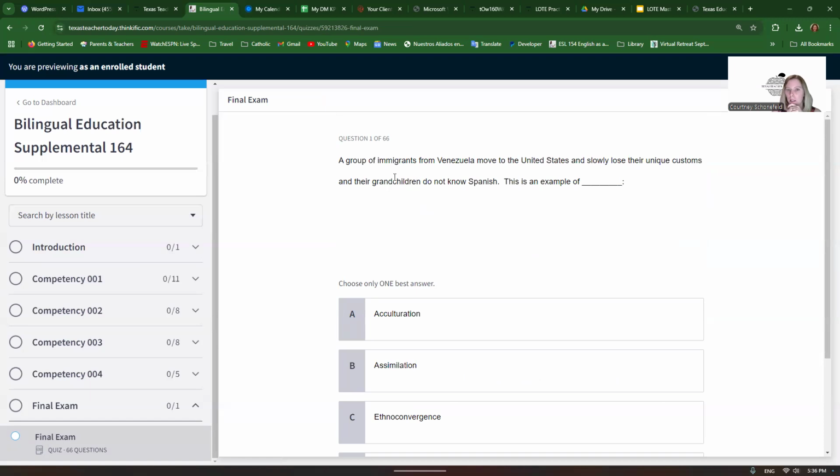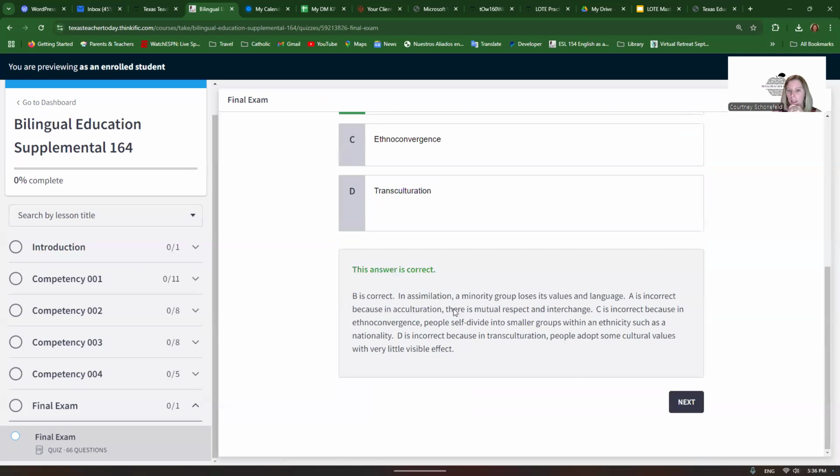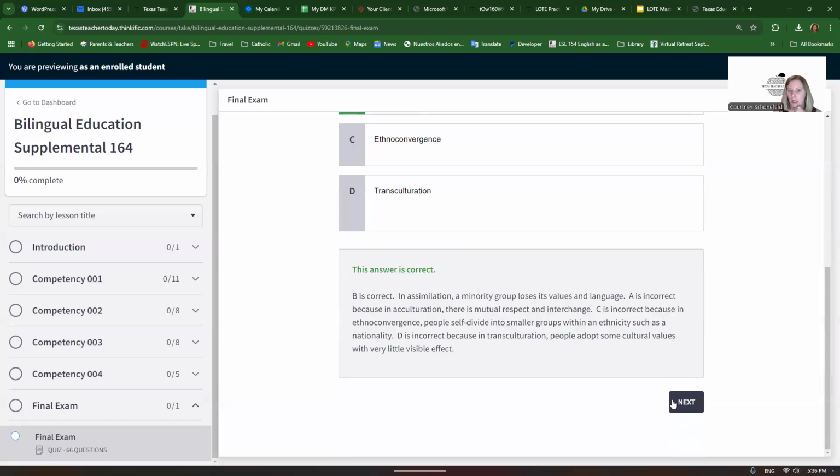A group of immigrants from Venezuela moved to the United States and slowly lose their unique customs, and their grandchildren do not know Spanish. This is an example of: acculturation, assimilation, ethnoconvergence, transculturation. B is correct. In assimilation, a minority group loses its values and language, right? So that was assimilation. Let's look at number 2.